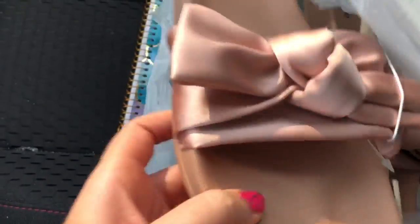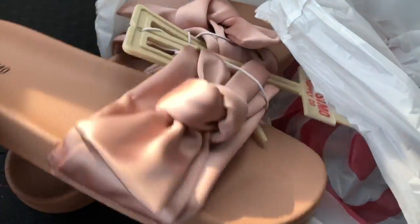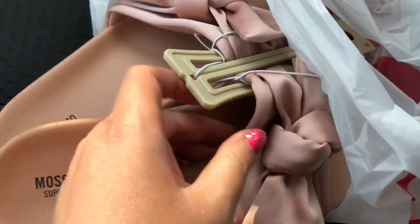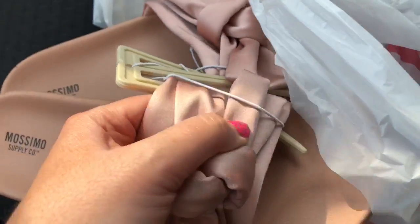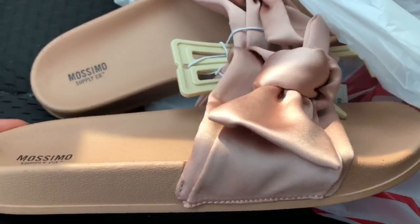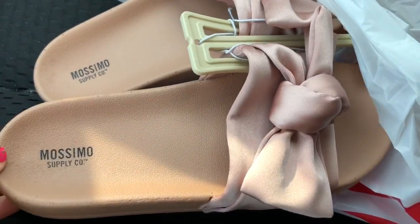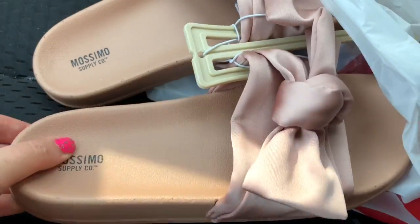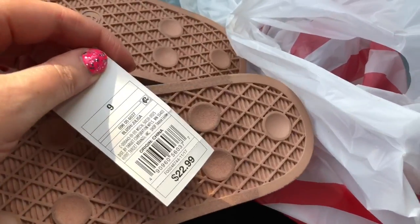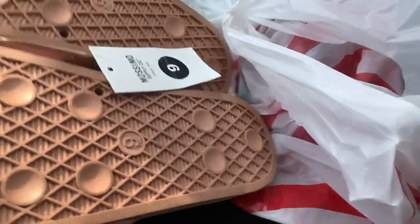And then the last thing I got are these slides. I thought they were super cute. They have a satiny fabric on it, tied in a knot. It looks kind of like a bow. And I love the dusty rose pink color. I actually have a pair of black ones like this, and they're really comfortable. So I got these, and they were $22.99.